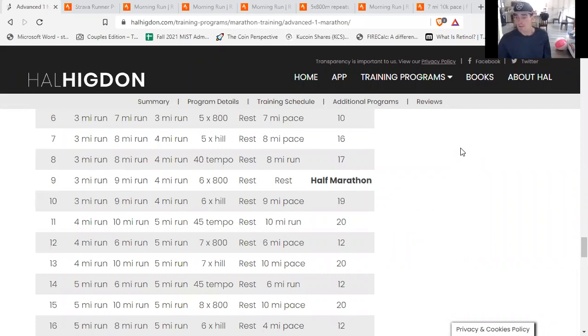Advanced One Marathon Training Program. And this would essentially signal about a third of the way for most people completing this program. In my case, I'm going to taper probably 1 week less just based on time. So this is roughly about the 40% done mark for me so far through the program.